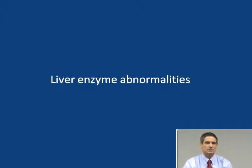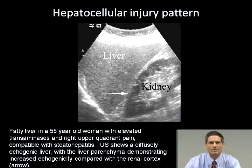But from a radiologist's perspective, the distinction between the function and damage issue is probably not as important as the pattern of enzyme abnormality. That can provide at least a clue as to the diagnosis when you've got a patient with abnormal LFTs. An important point to remember is that the radiologist may not have access to all the exact lab values when interpreting the study, and therefore it makes sense for you as a clinician to tell the radiologist what the pattern is. So what are the patterns? Well, there's the hepatocellular injury pattern, as seen in this case of a 55-year-old woman with elevated transaminases and right upper quadrant pain.